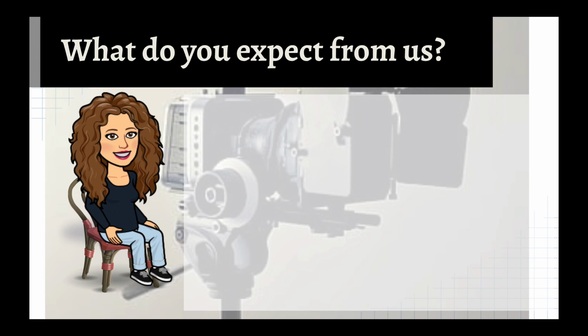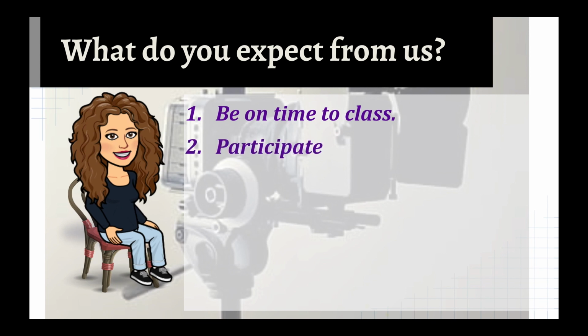So what do I expect from students? Well, let's see. Number 1, I expect students to be on time to class. Number 2, I expect them to participate. Even if they're not showing their faces, it's still important for students to be actively involved in the chat and participating in their group work so that everybody knows that they're there and they're being active participants in class.